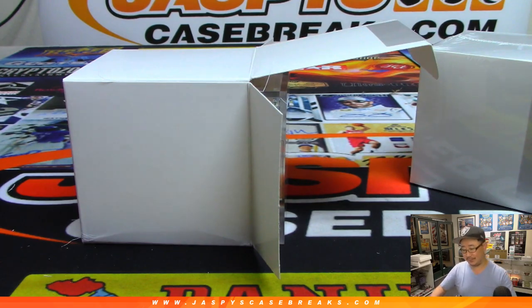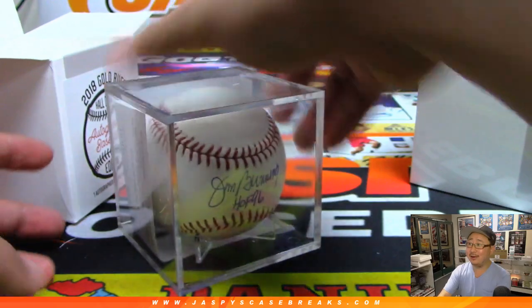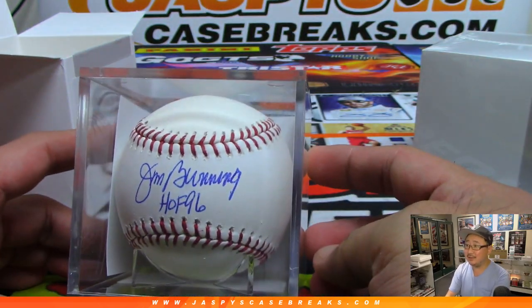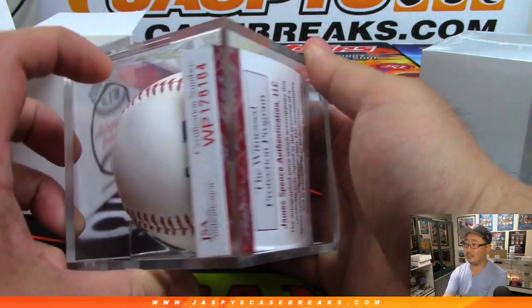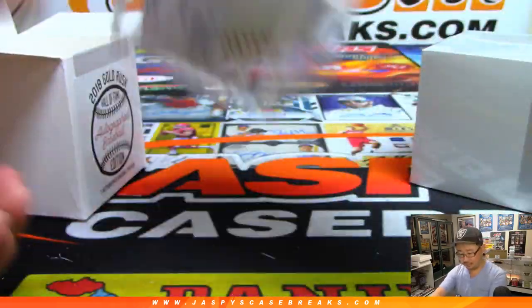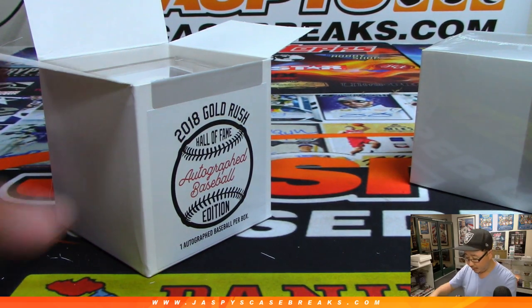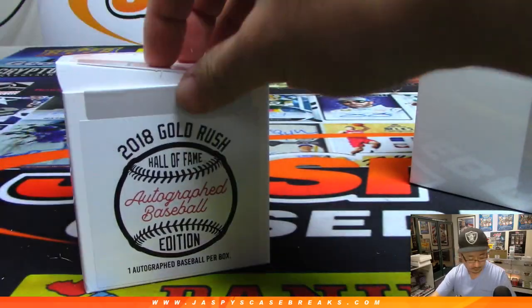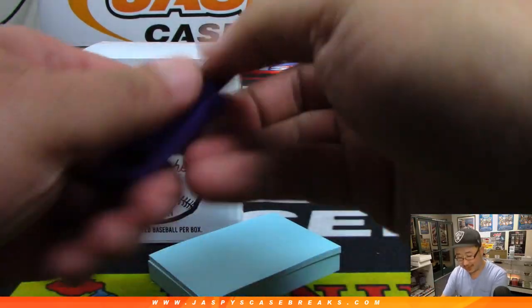There you go, Jack. U.S. Senator and Hall of Famer, Jim Bunning. Nice. And Jim Bunning goes to Anthony. Another one for Anthony. Second baseball. Close, Michael G.